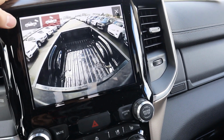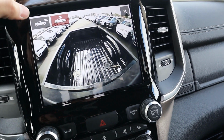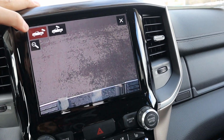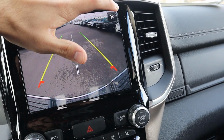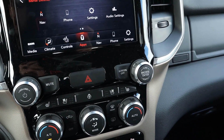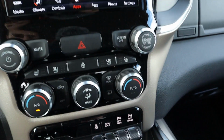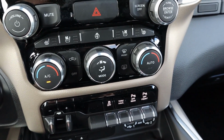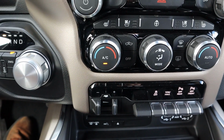And then since it is a heavy duty, it does come with a cargo camera as well. It's optional equipment, but you do have the zoom function still on the receiver hitch for that camera as well. And then down here you have all of your analog climate controls, your analog controls for your heated and ventilated seats. And then down below, these are to turn off your parking sensors, tow haul mode, electronic stability control, and then you have your trailer brakes.